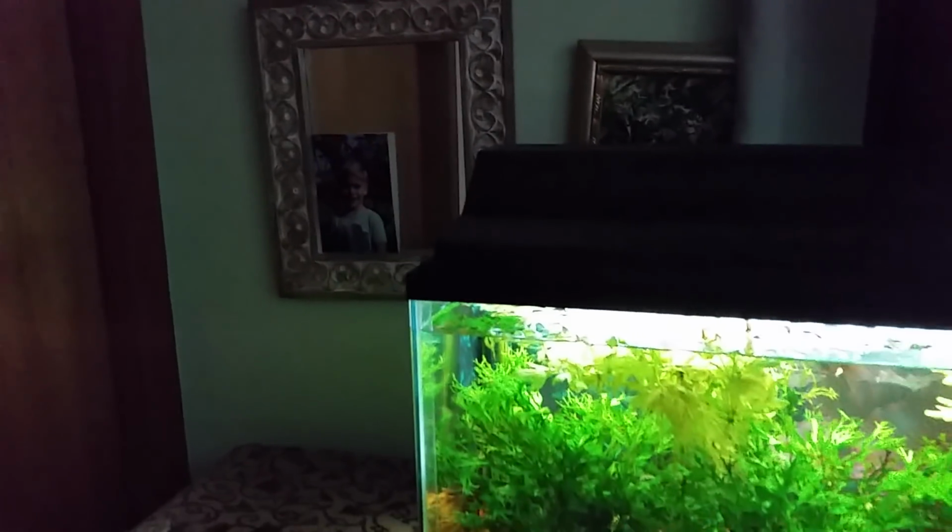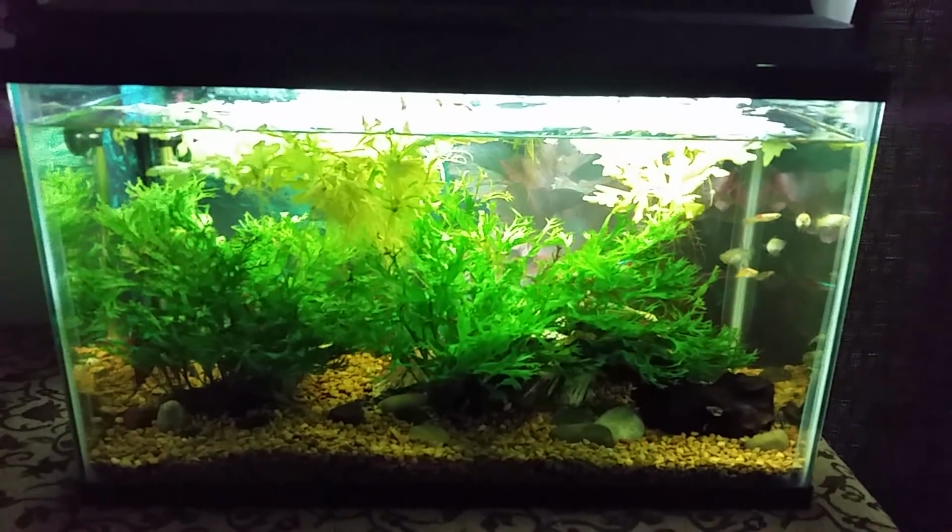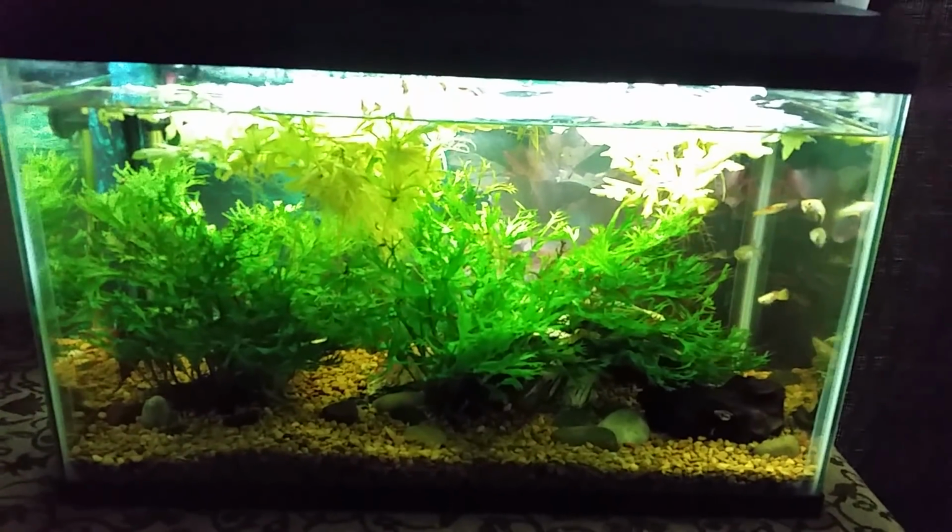And I don't know if you can see that little picture right there. That's me at 6 years old wearing my Star Wars shirt. Changed my life. Anyway, back to the aquarium at hand here.